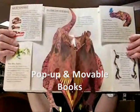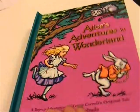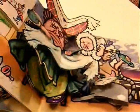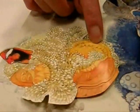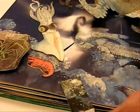Pop-up books are really special. About 200 to 300 pop-up books are published each year in the English language. A pop-up book, or a movable book, as they're sometimes referred to, has elements in it that are interactive. Something pops up, you pull a flap and another thing appears. There's some interactivity involved. It's not a passive process.